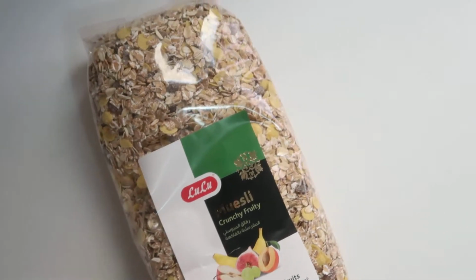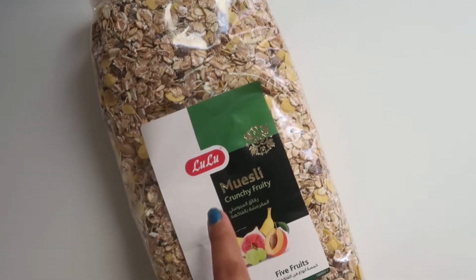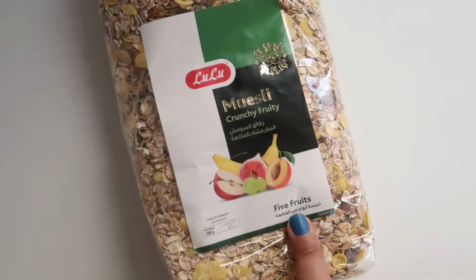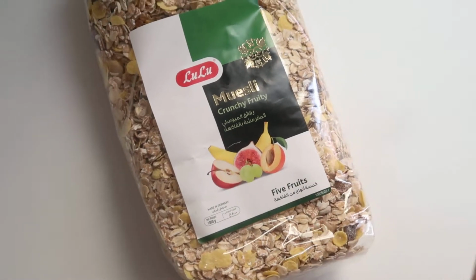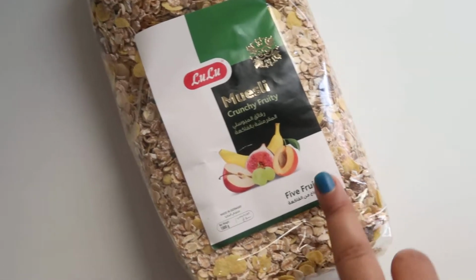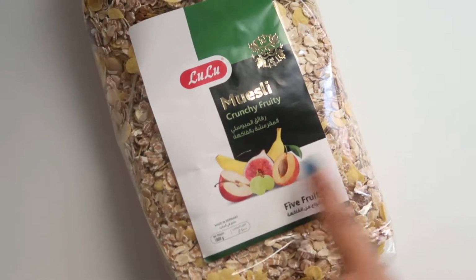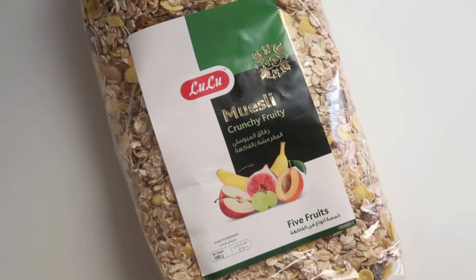In today's video I'm here again with muesli crunchy fruity, and it contains 5 fruit. As you can see in the picture, it's banana, apple, grapefruit, grapes and avocado. This is apricot.